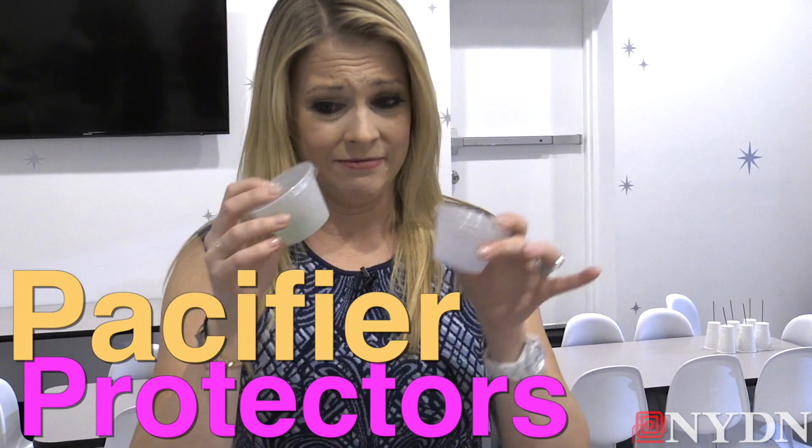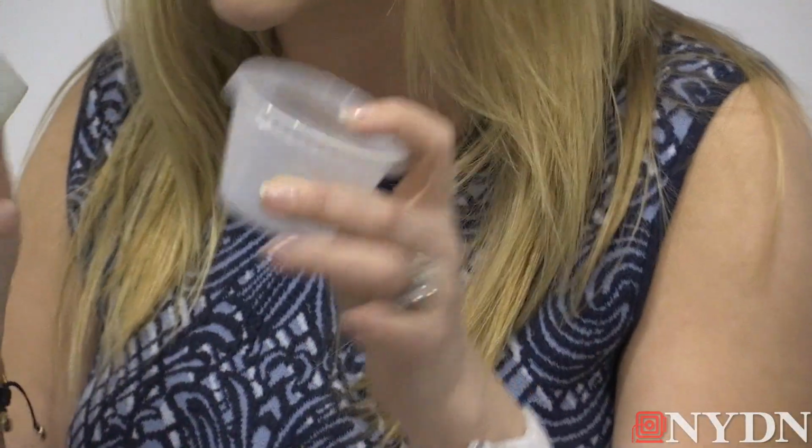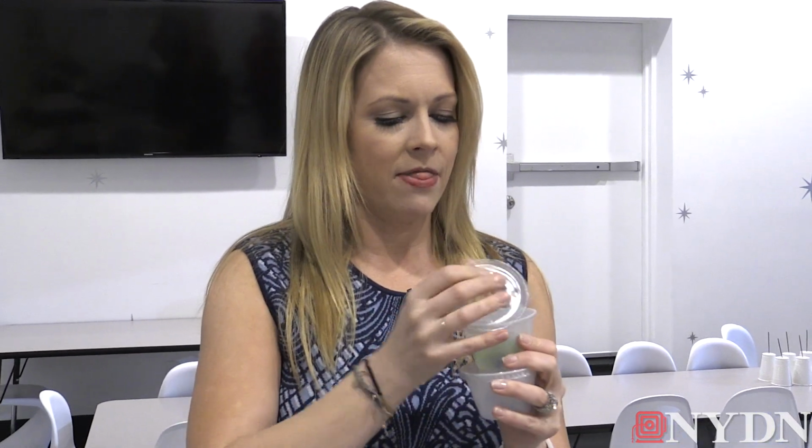Keep your little containers for your salad dressing or your little dips and stuff from the Chinese restaurant. You can keep these, clean them out real good because those oils get stuck in there. And then you can keep pacifiers clean and safe inside the plastic. See? And you can put that right in the diaper bag. You don't get hairs and stuff stuck to the pacifier.